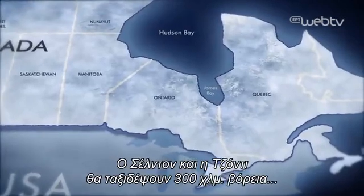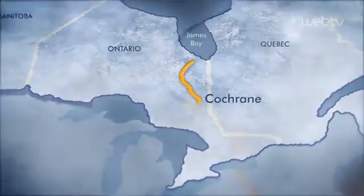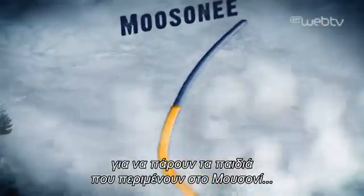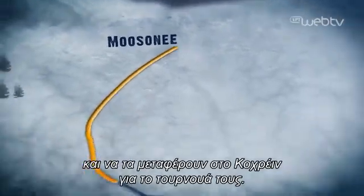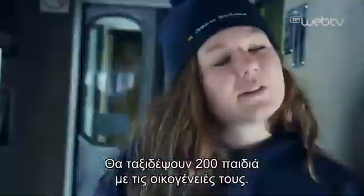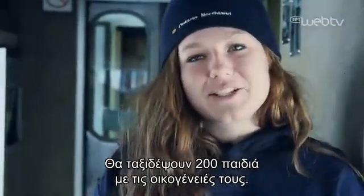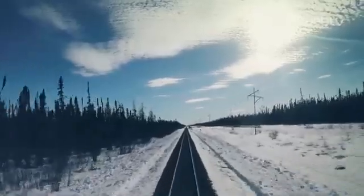Sheldon and Jody need to run the Polar Bear Express 300 kilometers north, through plummeting temperatures, to pick up the group of children waiting at the end of the line in Moosonee. Then transport them back down to Cochrane in time to get to their tournament. Without the special train today, a lot of the coastal communities wouldn't be able to make it. I think about 200 kids and their families are going to go down. So we're going to be there around 11:30 this morning.